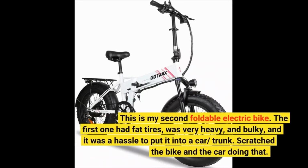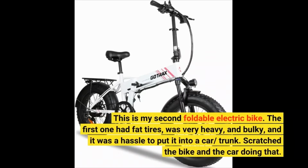This is my second foldable electric bike. The first one had fat tires, was very heavy and bulky, and it was a hassle to put into a car trunk. Scratched the bike and the car doing that.